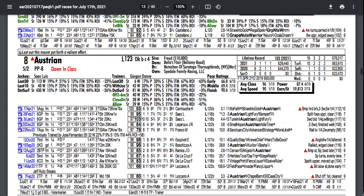The 8 horse, make him my top pick in here. Driven by Luis Saez, Danny Gargan. Once again, we're going to bet those connections. This horse has the best numbers in the field. Is competitive at this level last time out. Coming off an extended layoff, is spotted in this race.